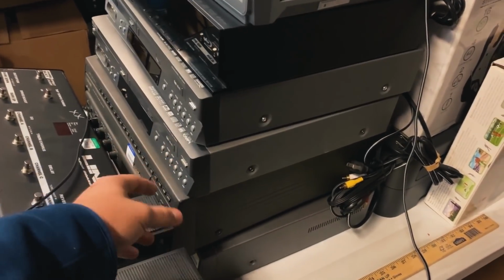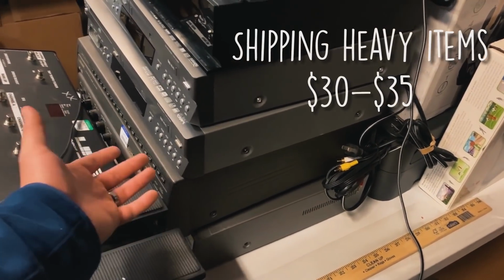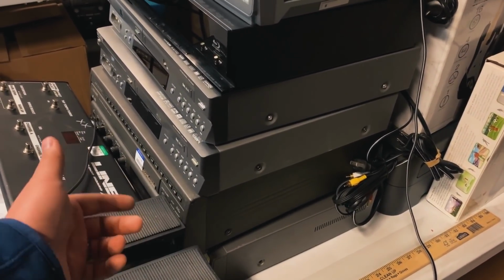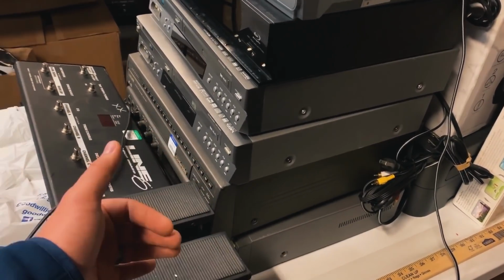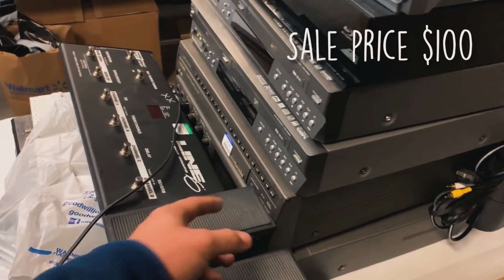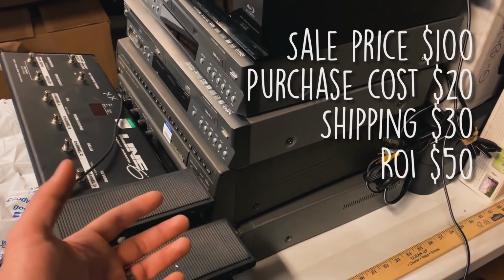As we get down to the larger, more heavier units, these can be upwards of about $30 to $35, sometimes $40 shipping if it's going all the way down to Florida or New York. But in those cases of knowing that ahead of time, I have to be able to sell this stuff for a lot higher of a price to overall have a better chance of an actual margin. So if I'm gonna sell this guy for $100 and I only pay 20 and I pay $30 in shipping, I just gotta make sure that ROI is gonna work for me.